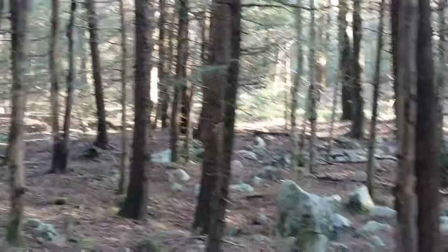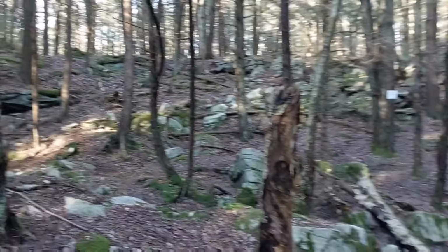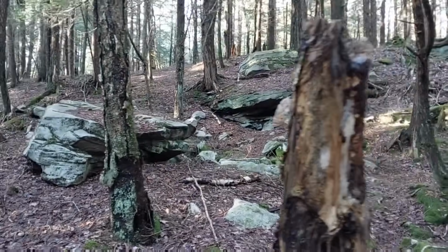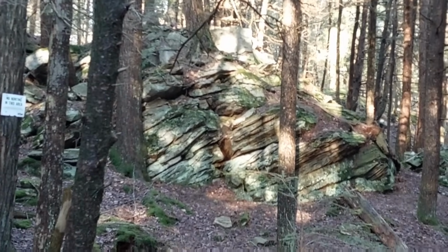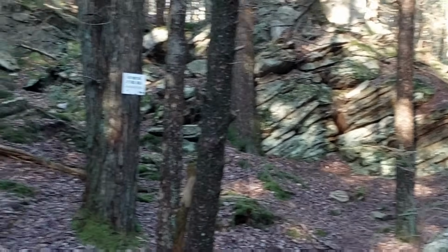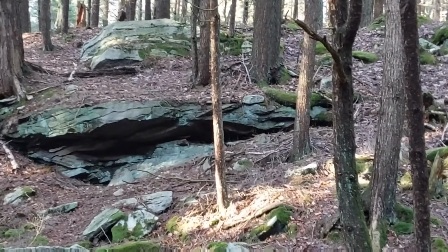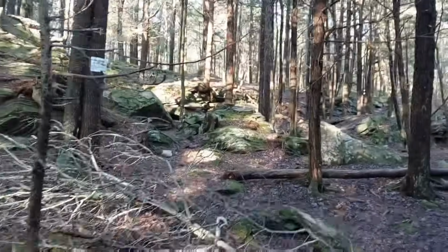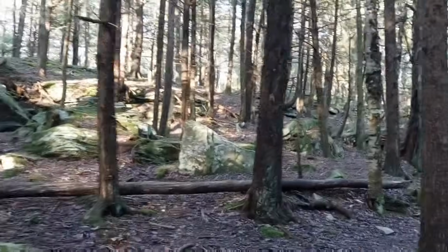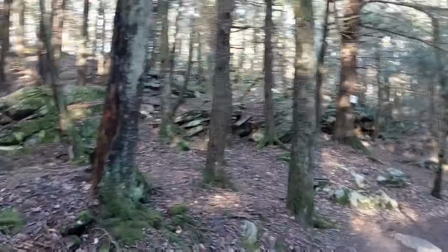Real thick hemlock forest here. It's like a lot of places I go hunting. Look at these stones. These stones look crazy. Wow. It's just like an outcropping of stones here. Looks crazy. So many stones everywhere. That cave. Wow, this is crazy. All these stones everywhere.